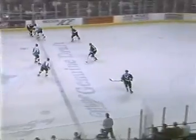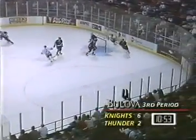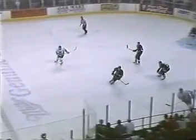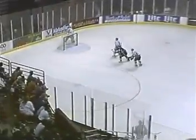Puck rolls free to Hicks, and back comes Las Vegas. Hicks into the zone, rolls it down low. Jason Ruff is there for Atlanta. Trying to flip one ahead for Peter Ferraro. Brian Straub across to Drew Bannister. And he'll hit the red line and tap it in.